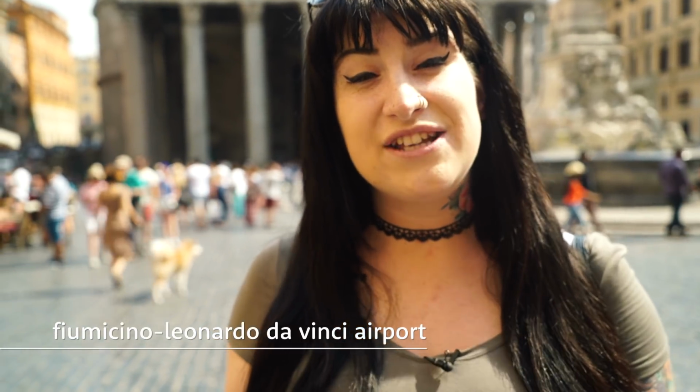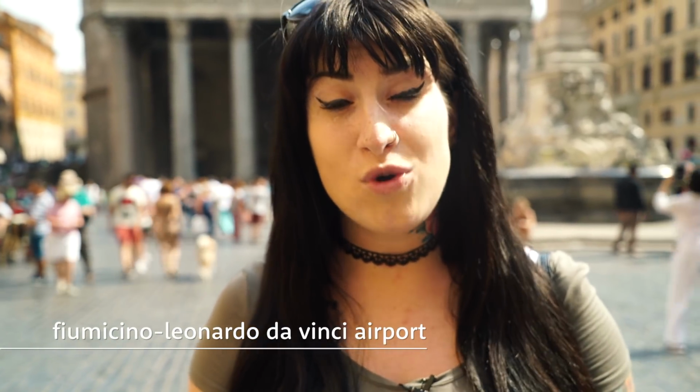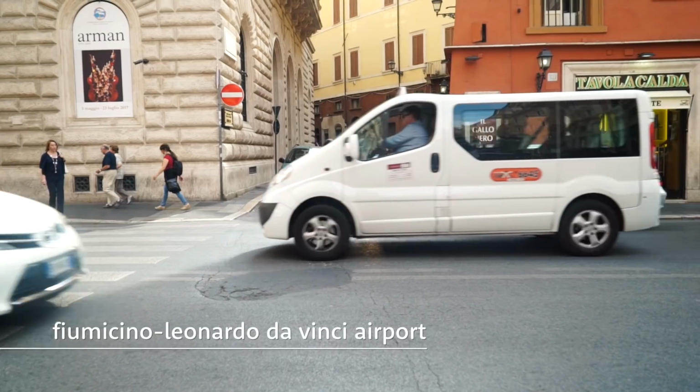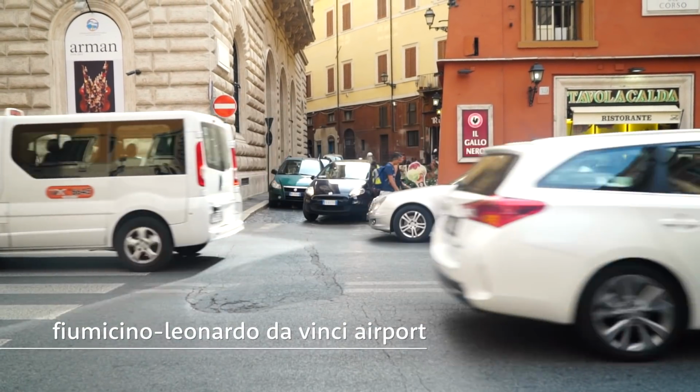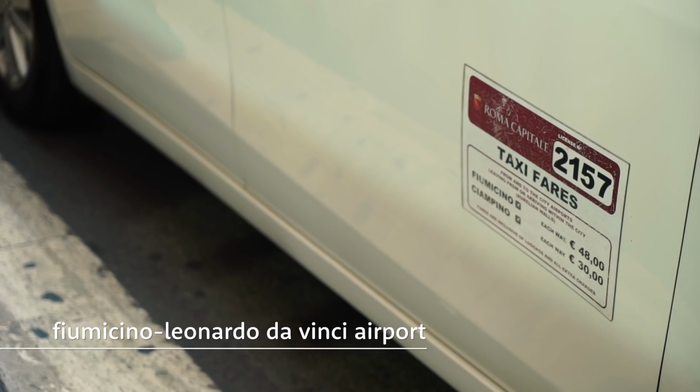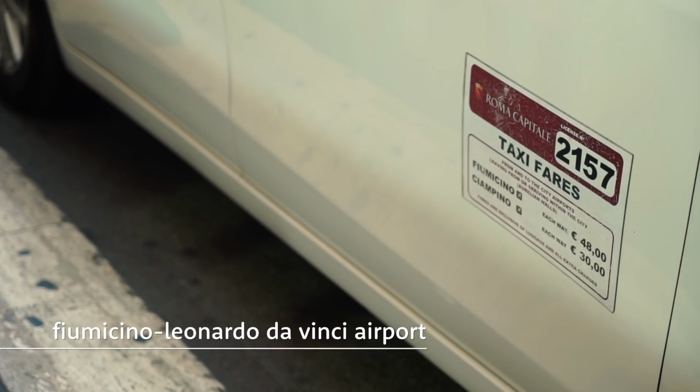Our tip here is to make sure that you get your ticket validated before you get on the train. Otherwise, you could find yourself facing a hefty fine. When catching a taxi, look out for those registered in the airport region, as they will take you anywhere within the city walls for a fixed fee. You can spot them by the crest on the doors.